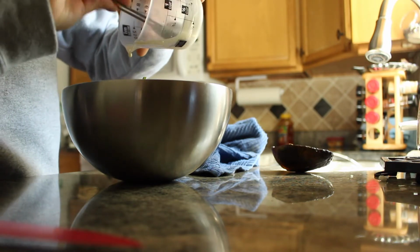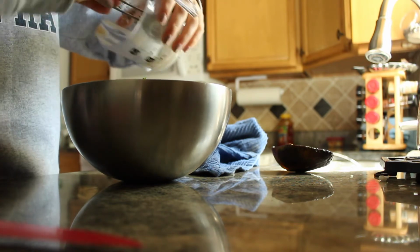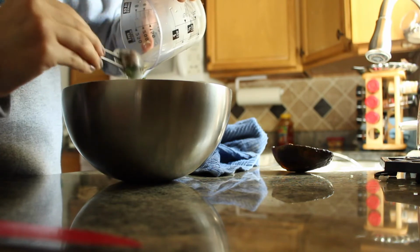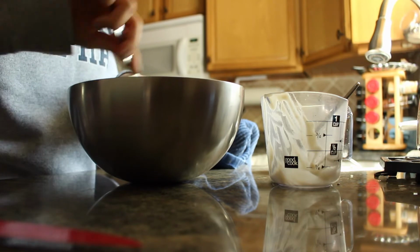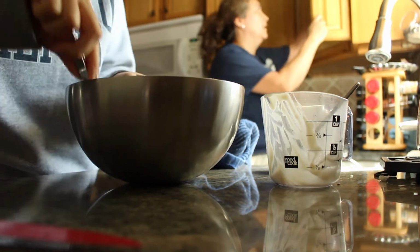So a lot of salad dressings have extra preservatives and weird stuff in it that you don't need, and this is just an easy way to get, I guess, more veggies into your diet, because hummus is made from chickpeas, right? So technically you're eating chickpeas, just in liquid form.